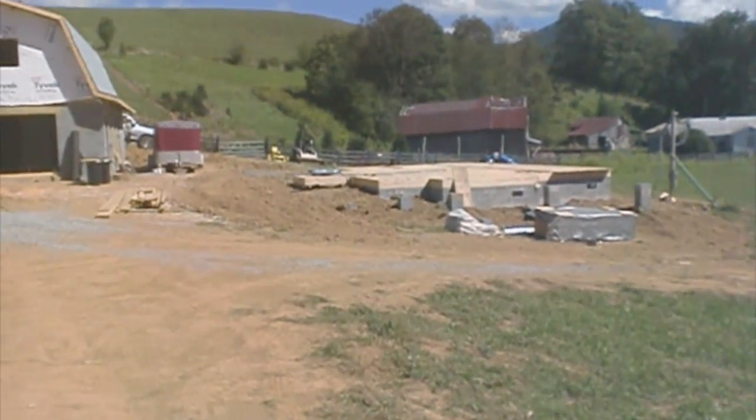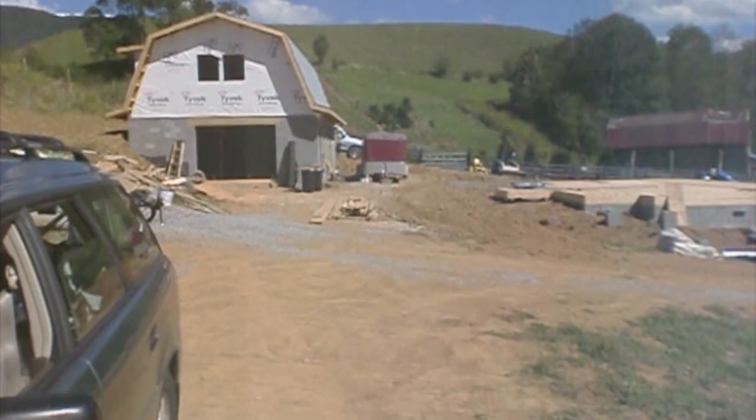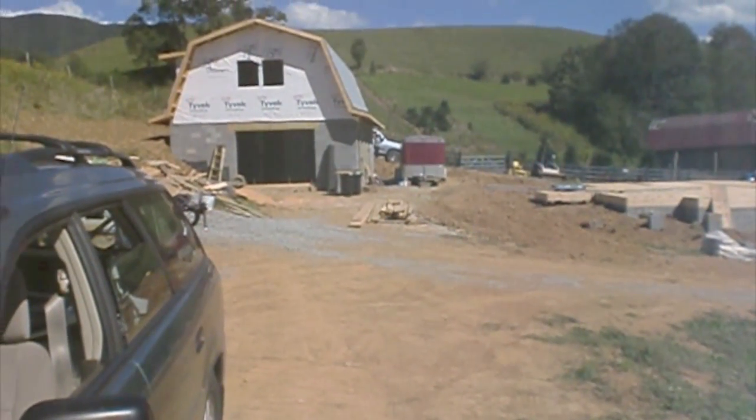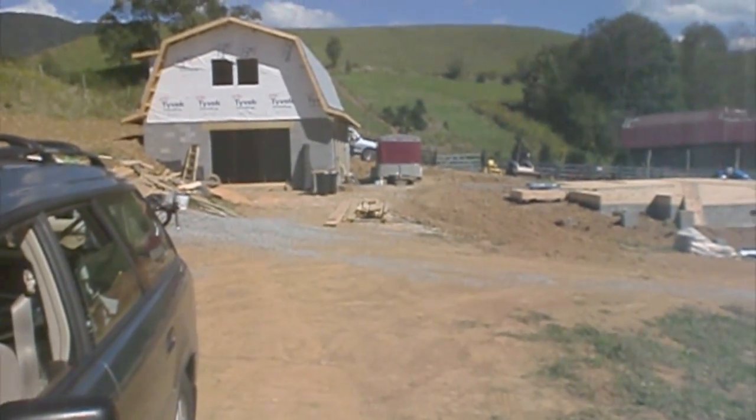And then behind the house is the garage / woodworking shop. It's got the roof on, and they're getting ready to pour concrete inside on the ground floor. It's all looking good and going pretty fast.